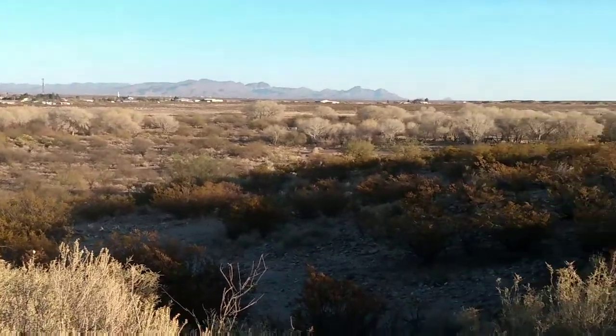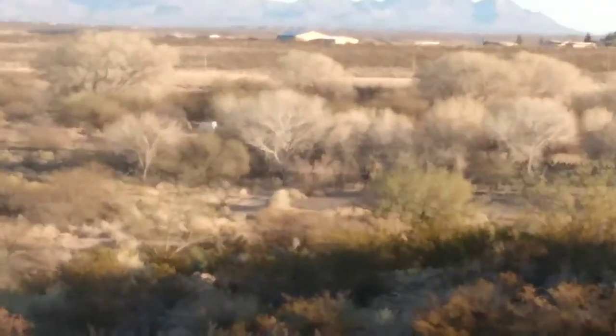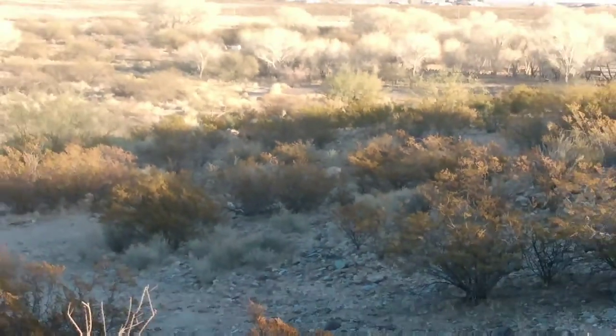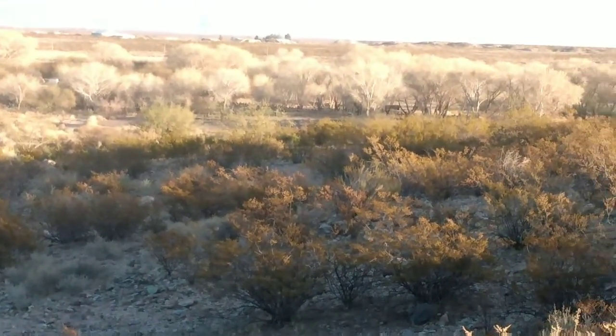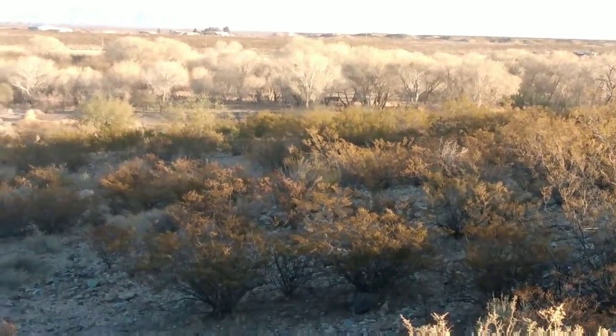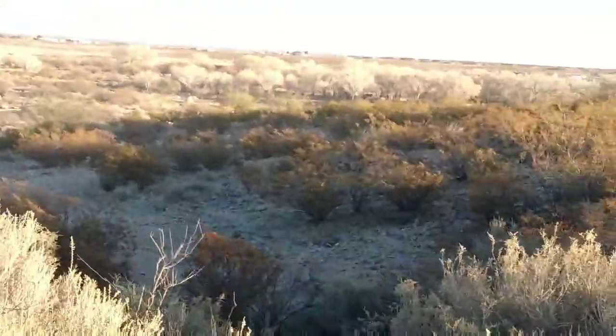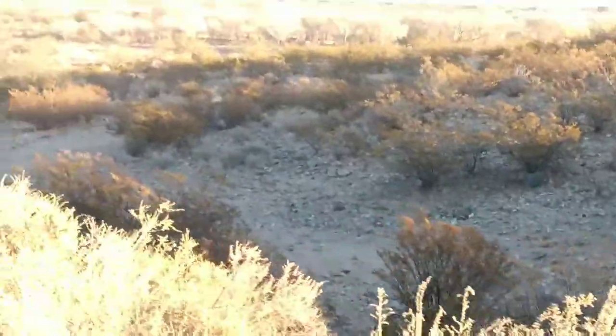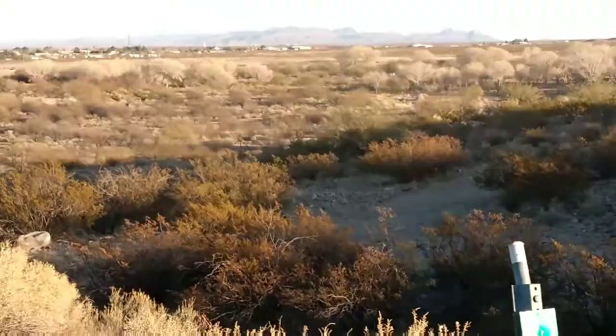There's a little pond down in there. And let's see if I can zoom in. Right in there. You can go down there and... Sorry, I'm shaking around here. You can go down in there and check it out. There's benches and stuff. And they have a little barn that they built down in here. Really nice. I don't know if you can see the barn or not. I'll come down here and see.